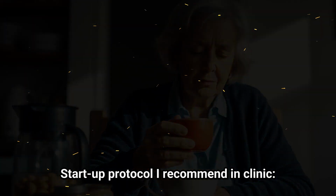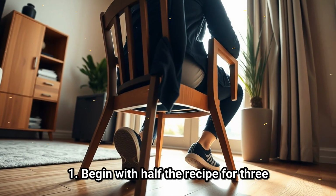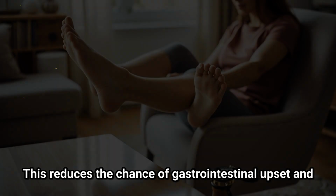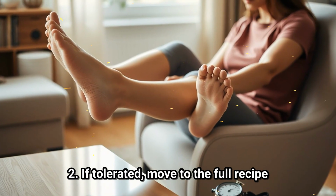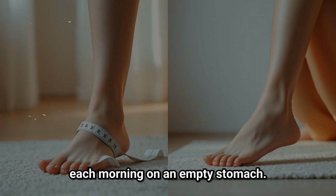Startup protocol I recommend in clinic. 1. Begin with half the recipe for 3 to 4 days to assess your tolerance. This reduces the chance of gastrointestinal upset and lets you and your clinician observe any changes in blood pressure or bleeding risk. 2. If tolerated, move to the full recipe each morning on an empty stomach.